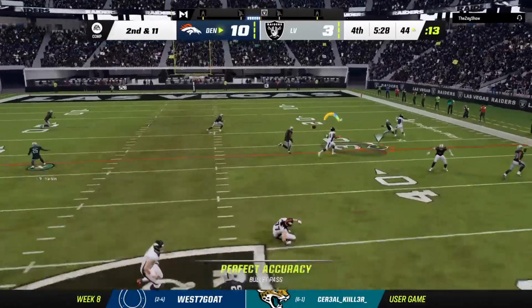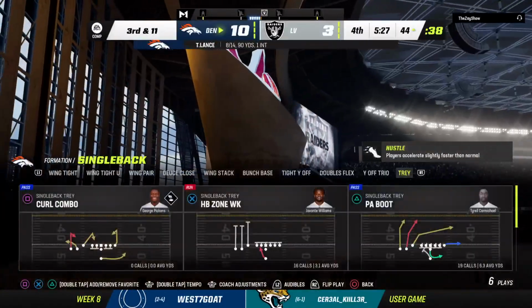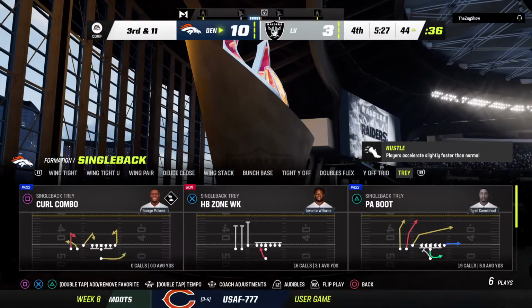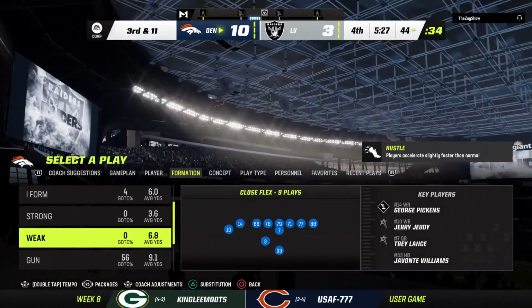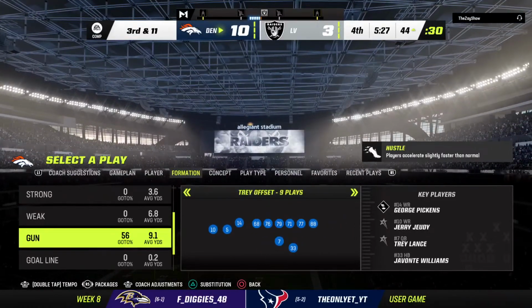Now a shotgun snap as they'll look to throw. And his throw here is incomplete. A lot of times it's that first read that you have. Maybe you get it in pre-snap and he locked in on his target, but he was covered quite well, and that one's incomplete.